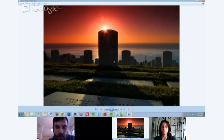You know, where all the grave sites are for military personnel. And, you know, it's a beautiful area. If you ever get a chance to go down there, it's absolutely beautiful. And he got it really nice. I love the colors in the shot.